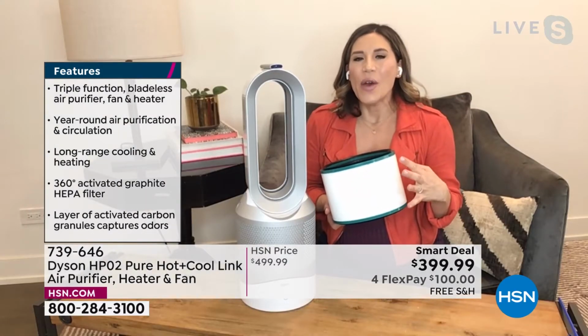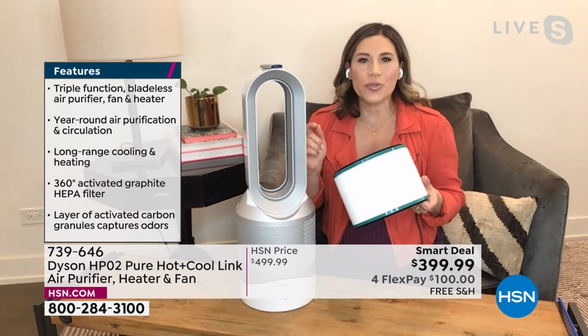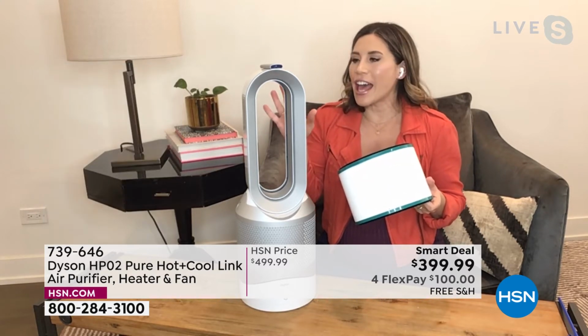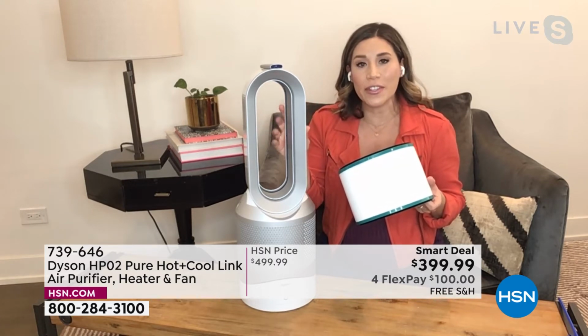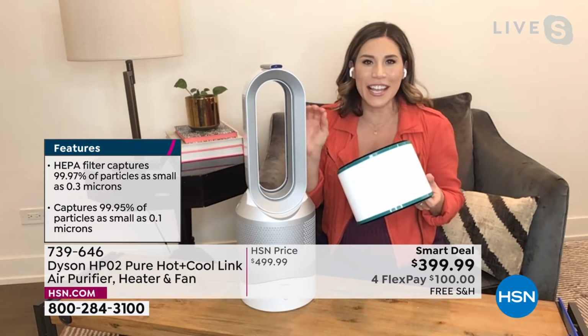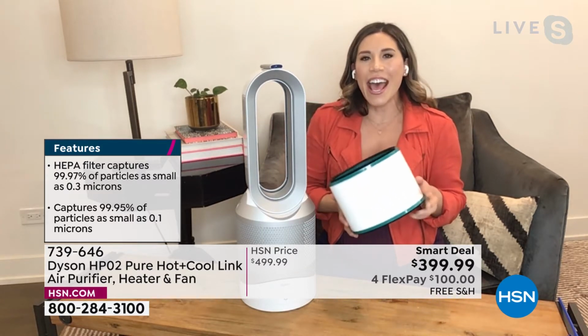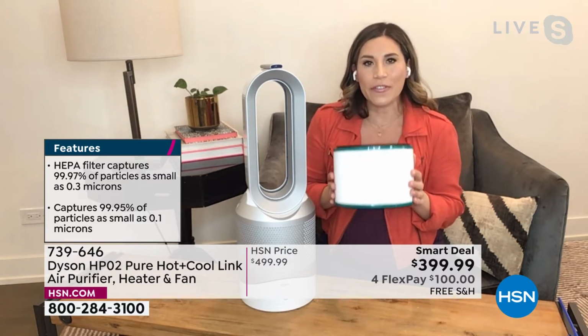And at Dyson, we never compromise on multifunctionality. This machine truly does it all. We had 152 prototypes for this machine. This was actually dropped 521 times to test the durability. So we know that this works. And this has true HEPA filtration.